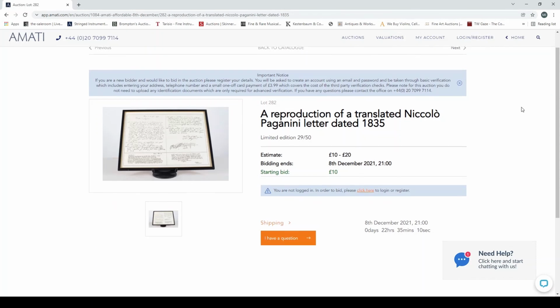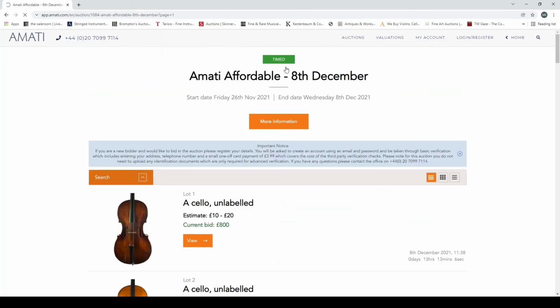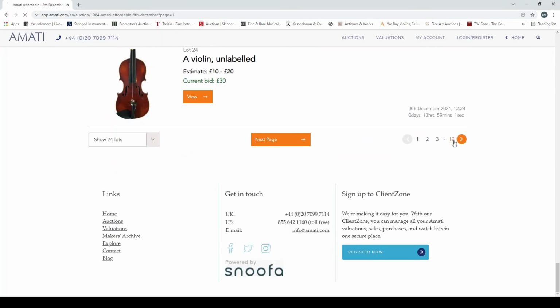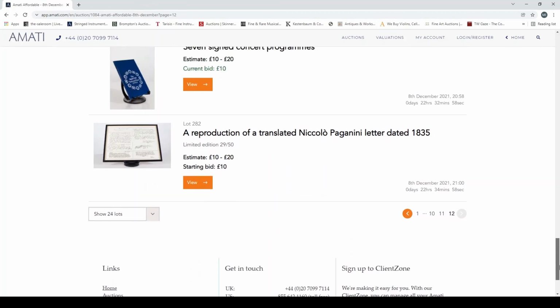And is that the end, I think? Or is it back to catalogue? Let's just double check that that is the last thing. That's lot 280. Yep, that is the last one.